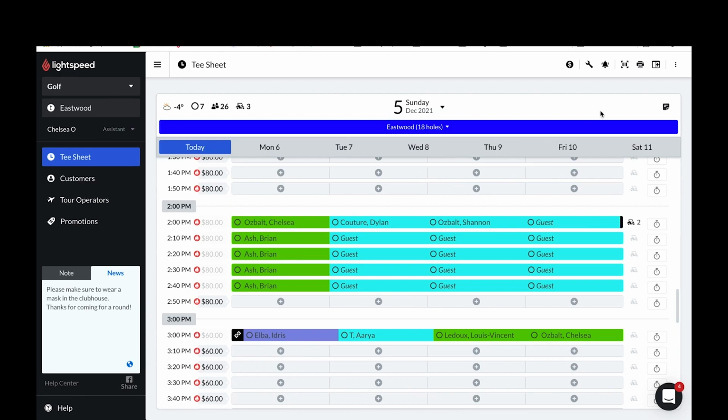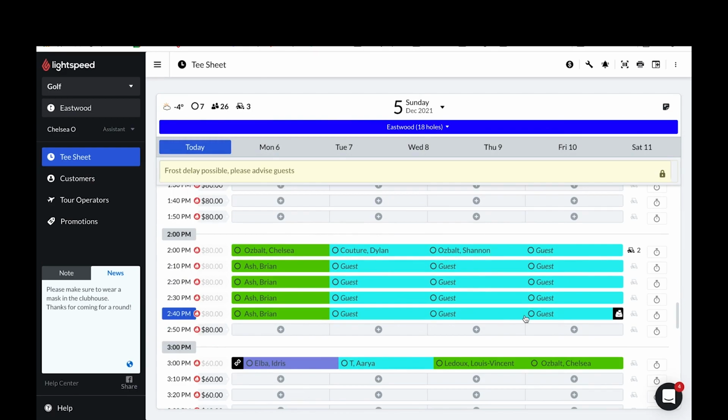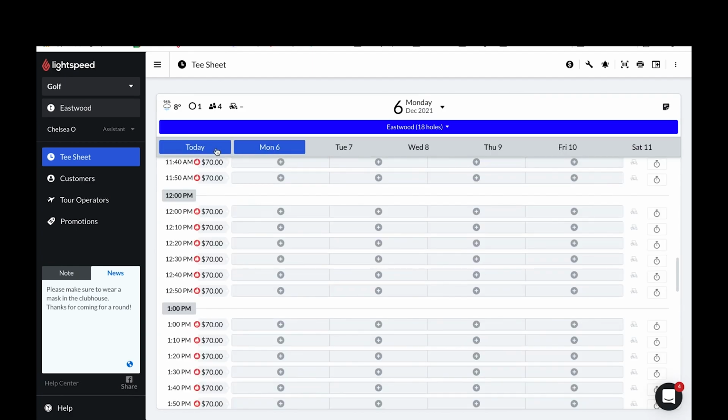But if you wanted to leave a note that is specific to that tee sheet, if you click this icon up on the right hand side, you can click add a private note, and you can see it's an internal note. So: frost delay possible, as you can see by the temperatures today. Please advise guests. As soon as I click save, it's going to appear at the top of my tee sheet, and it's only going to be visible on today's date. So if I scroll down, it's going to be attached to the very top of my screen. If I switch to tomorrow's date, it's not going to appear for me.